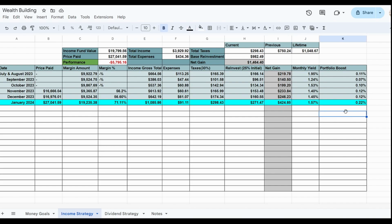So just an interesting point to think about. Let's look at total here. Since investing for 7 months, we've been paid out almost $4,000 in payments. Total expenses about $434. So this is the Robinhood Gold as well as the margin maintenance.